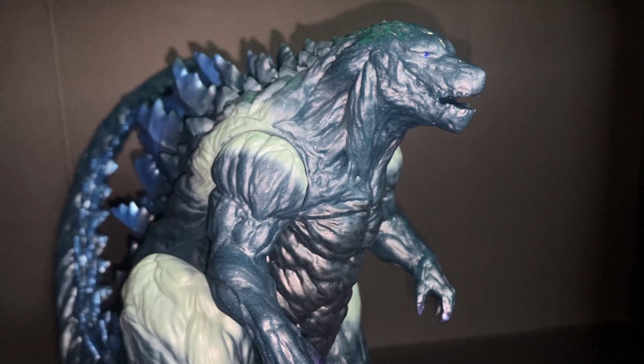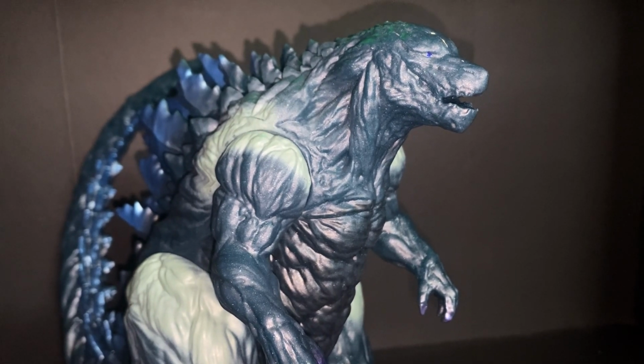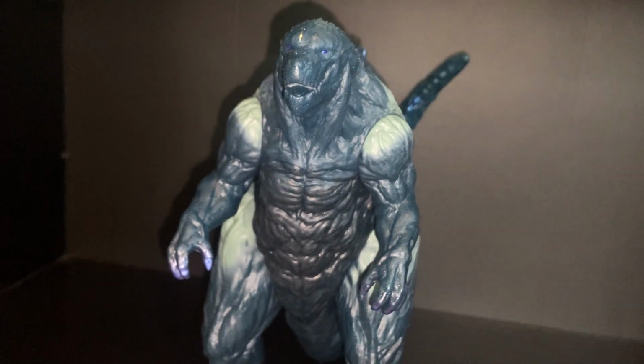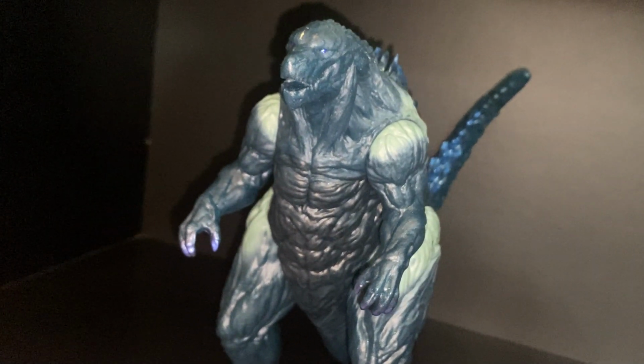The eyes are a dark blue, which look pretty decent, but there's no pupils painted in there. The fingernails are kind of a metallic purplish color, as are the toenails, which I think looks pretty cool, and they are different than the spines, which is actually pretty cool.